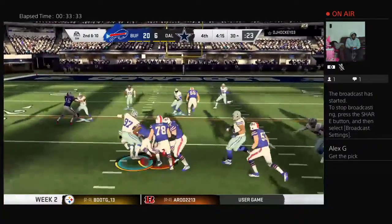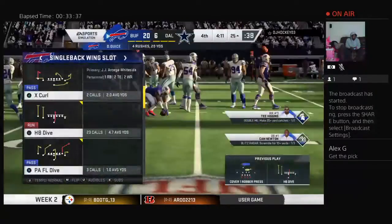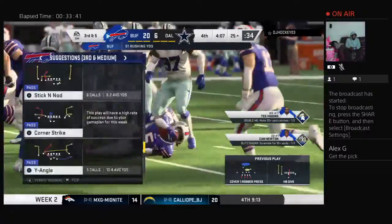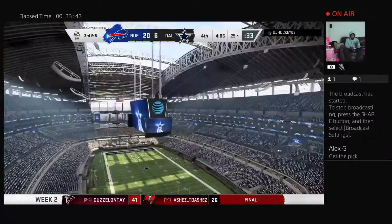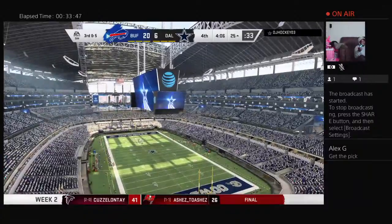Geis with a carry on 2nd down. And he's got about 5 yards as he's taken down right at the 25. Bottom line, they want to keep this clock rolling, so they'll take that one right there. They just want to keep falling forward, and they want to put the onus on the big fellas up front in order to bring this one home.